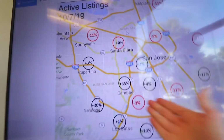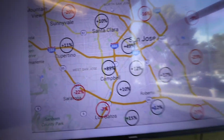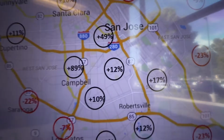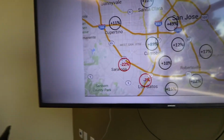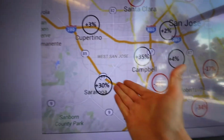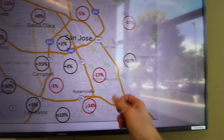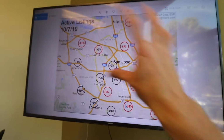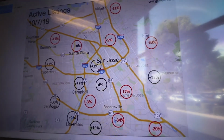But this area, despite the higher than normal active inventory levels, when you look at Campbell, it's like, well, are you really hurting if you're a seller in Campbell? Because that additional inventory plus a lot more is being consumed or absorbed by the market. Now, if you're in areas, say like Saratoga, where it's negative 22% pendings right now, and plus 30% active inventory, there's more supply, less demand, not looking so great if you're in Saratoga. So again, this idea of being very market specific and paying attention to what's going on, not just in Santa Clara County as a whole, but in your area specifically, is equally, if not more important.